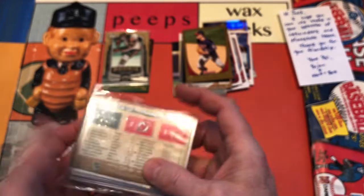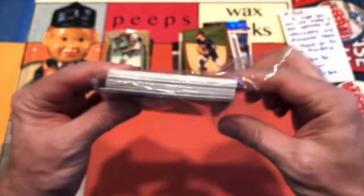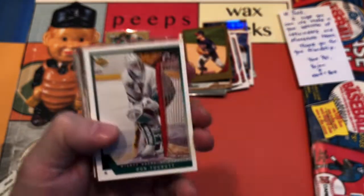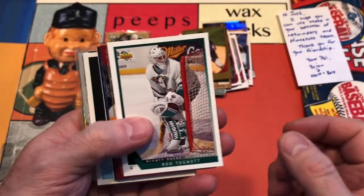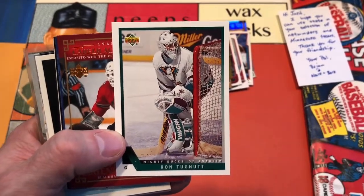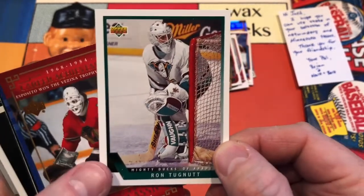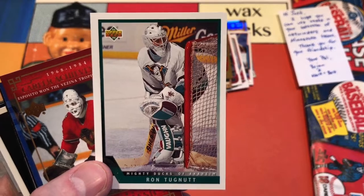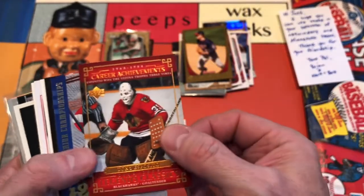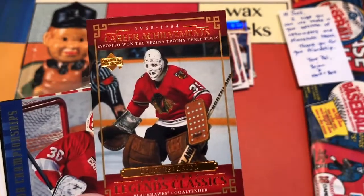Package number 1 is a huge winner. Let's get on to package number 2. Looks like we got some netminders here, and we're going to lead things off with Ron Tugnutt for the Mighty Ducks of Anaheim. I like how they spell it out there at the bottom, Mighty Ducks of Anaheim. Remember when they called the Angels the Los Angeles Angels of Anaheim? The of Anaheim really seemed to want to take off, and then it just sort of died.